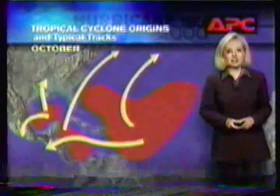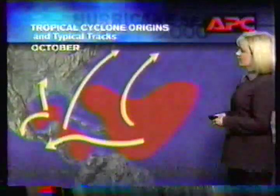Well, a little bit of climatology now. Our tropical cyclone origins and typical tracks in October.